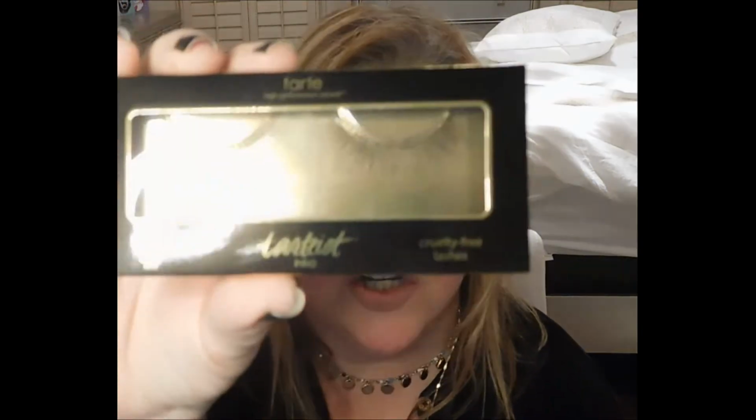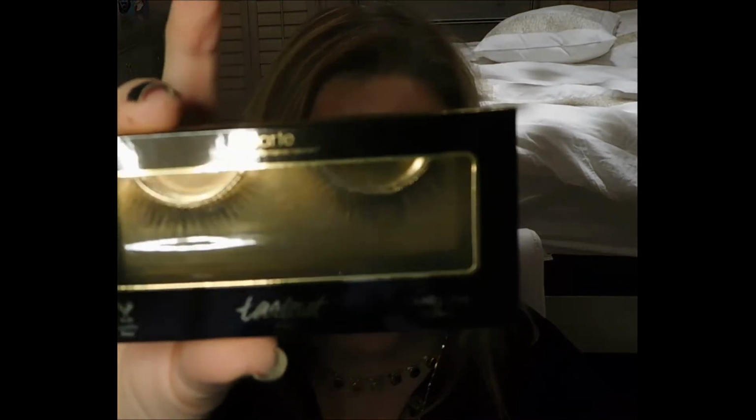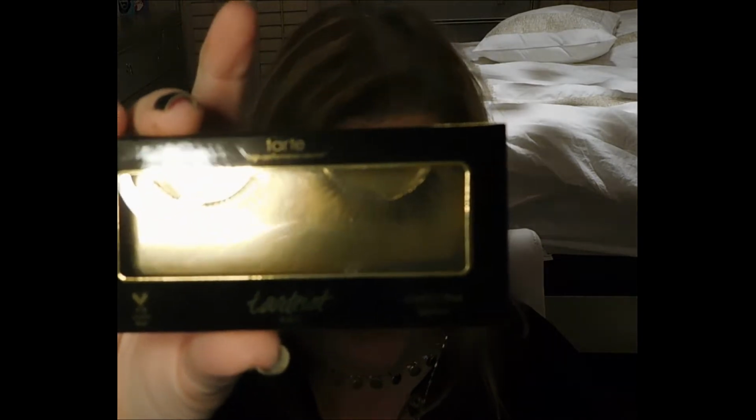Next, we got the Tarte Tartiste Pro. Oh my gosh, these are different. Okay, I got the Tarte Tartiste Pro lashes, and these are Little Black Dress. I did not see that. I did not know these came in different variations.